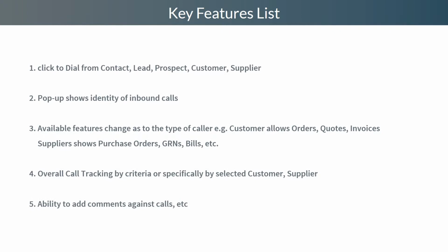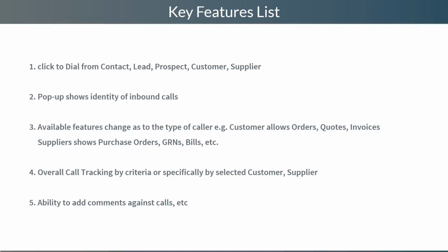The key features are you can click to dial from a contact, a lead, a prospect, a customer or a supplier. With regard to inbound calls, the software will pop up and show the identity of the caller. The available features change as the type of caller varies. For instance, a customer will show you quotes, orders or invoices, whereas a supplier will show you purchase orders, GRNs, bills, etc. There's overall call tracking, and searching can be by specific criteria or by a customer or supplier or numerous other criteria. There is an ability to add comments against calls.